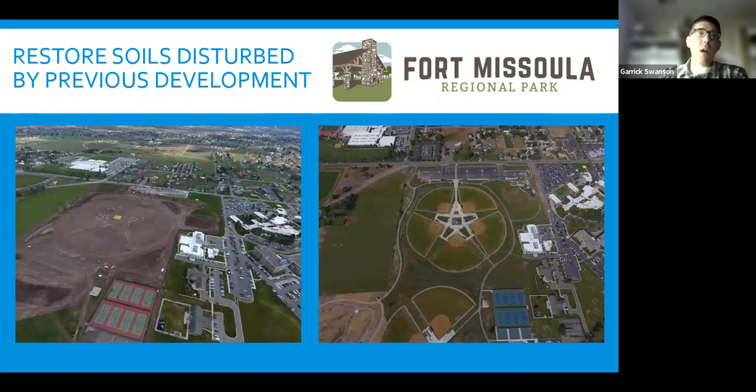And then here we're just showing phase two. In phase two, it was already a developed part, so it was a complete renovation. All of the organic matter was scraped off-site, and it was composted on-site. And then all the topsoil was removed, stockpiled, and then blended back into that organic matter and spread throughout the site to a minimum depth of 6 inches.